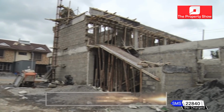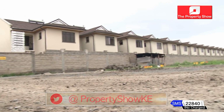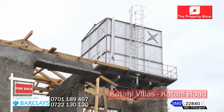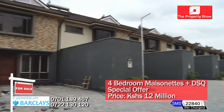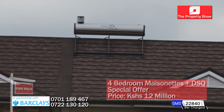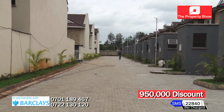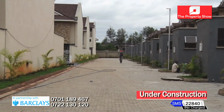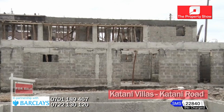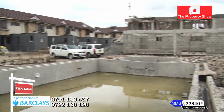Other features in the development include perimeter wall with electric fence and 24-hour manned gate for security, borehole and Athi-View municipal water supply with an additional 2,000-liter attic domestic water storage, solar water heating systems, 2 parking slots per house and additional parking spaces for guests, Cabra paved driveways, generator power backup for communal areas, social hall that will include a swimming pool, gymnasium and community shop.